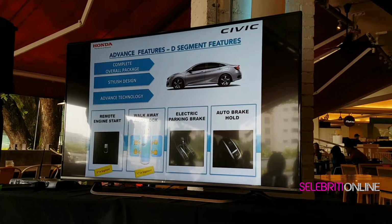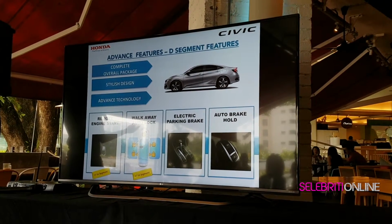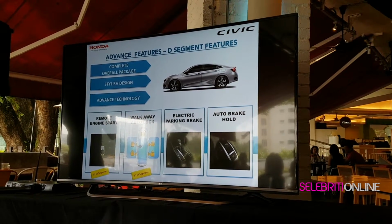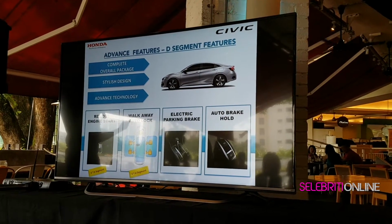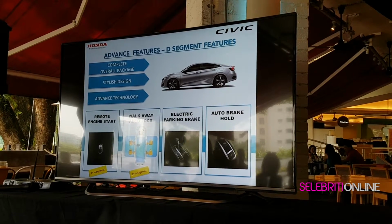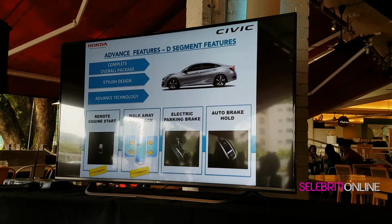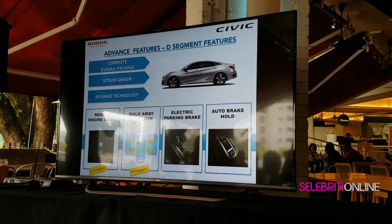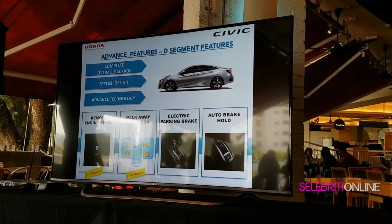So the auto brake hold is, you just activate the auto brake hold, let's say in a traffic jam or at a traffic light. You just step on the brake, the car will stand still, hold by itself, so you don't need to keep on stepping on the brake like how you usually do for a normal car. When you want to drive, you just drive normally and it will deactivate by itself. So you don't need to activate the button all the time. You activate once, and whenever you stop, it will activate by itself. Subject to you needing to wear your seat belt for these features to be activated.